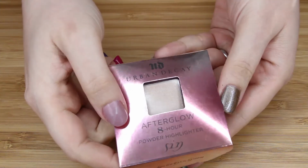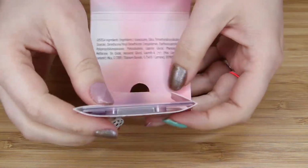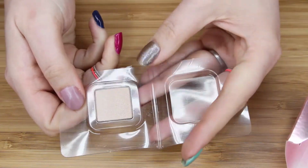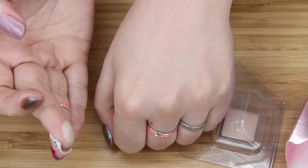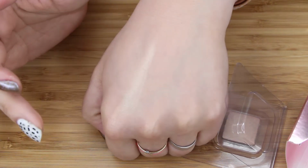For highlight, I brought this one that I just got in my Ipsy. It's the Urban Decay Afterglow Highlight Powder Highlighter. I don't think I've even put any on, so let's put some on right now. So for being Urban Decay and all, I think it's probably a little overrated. If this wasn't an expensive powder, I'd be pleased. But knowing that it's a bit more expensive, I think it's kind of basic.